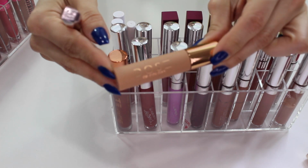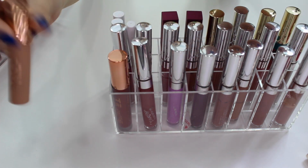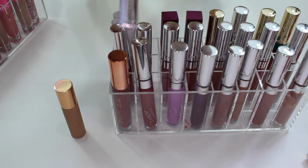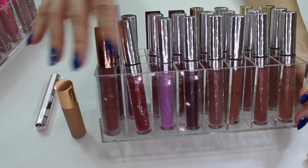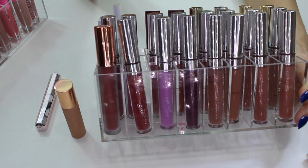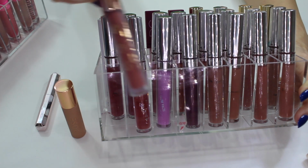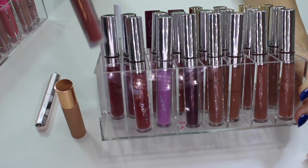This is from the collab with Desi and Katie. This is, I think, my main. This one is the Fenty one, the only one I have. All these here, most of them are Colourpop, except for this one that is the Beauty Crop. It was one that I also got in a box.